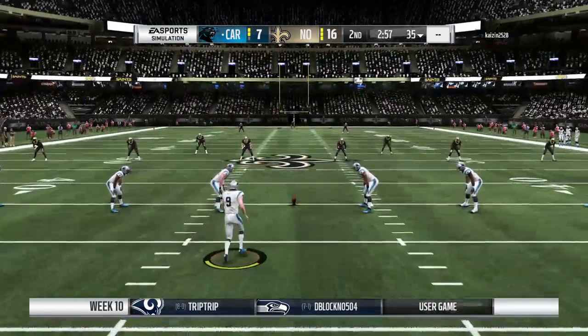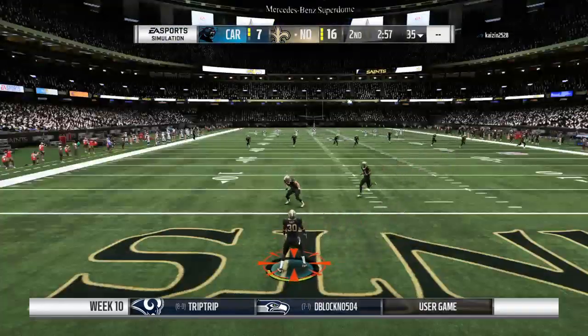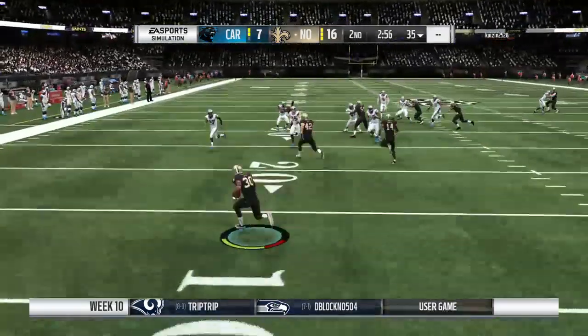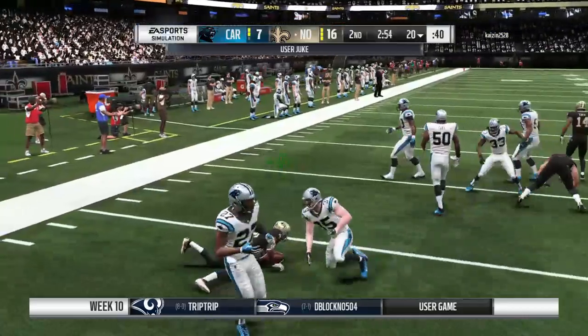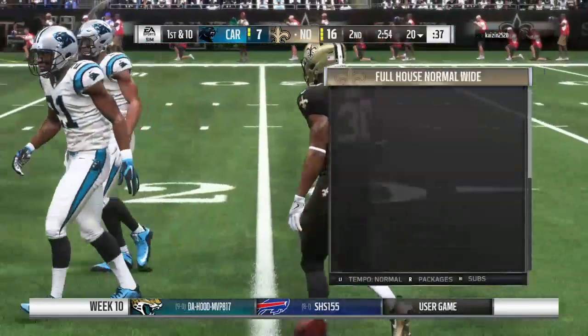Gano out to kick this one away. That's fielded in the end zone. Oh, what a move. And the decision to bring it out will cost him about 5 yards as he'll get this only back to the 20.